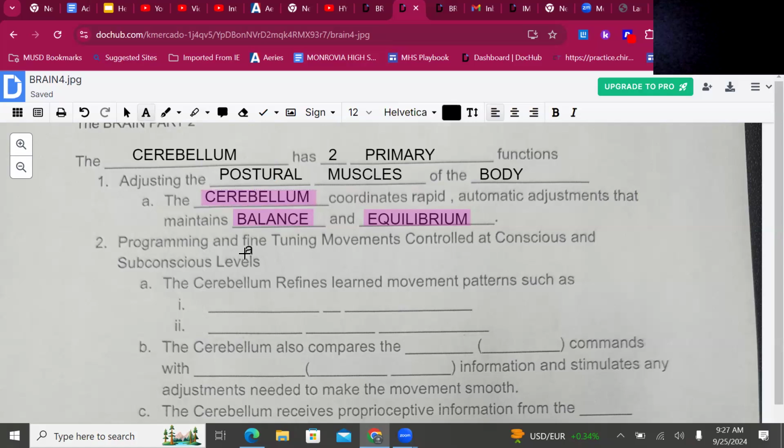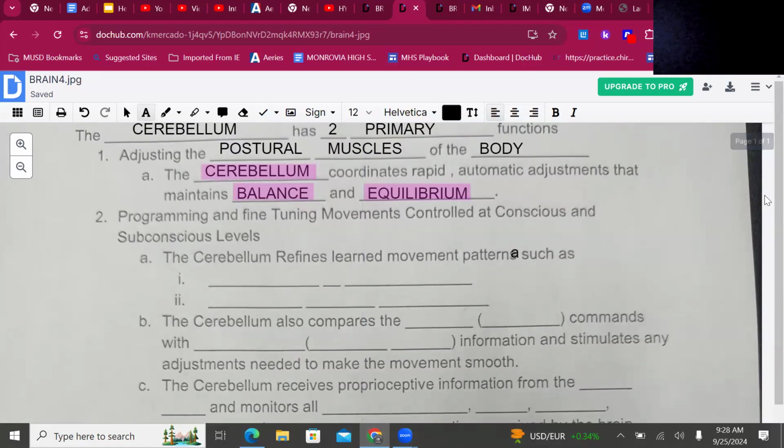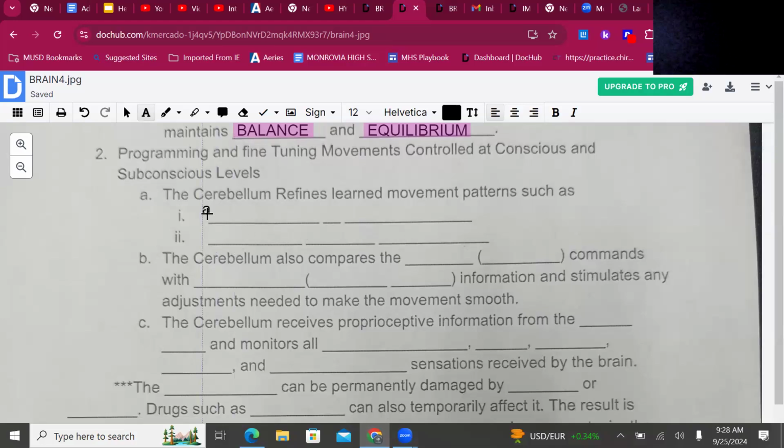The second primary function to mention is programming and fine-tuning movements controlled at conscious and subconscious levels. Breaking that down, the cerebellum refines learned movement patterns such as riding a bicycle, or another skill like playing the piano.